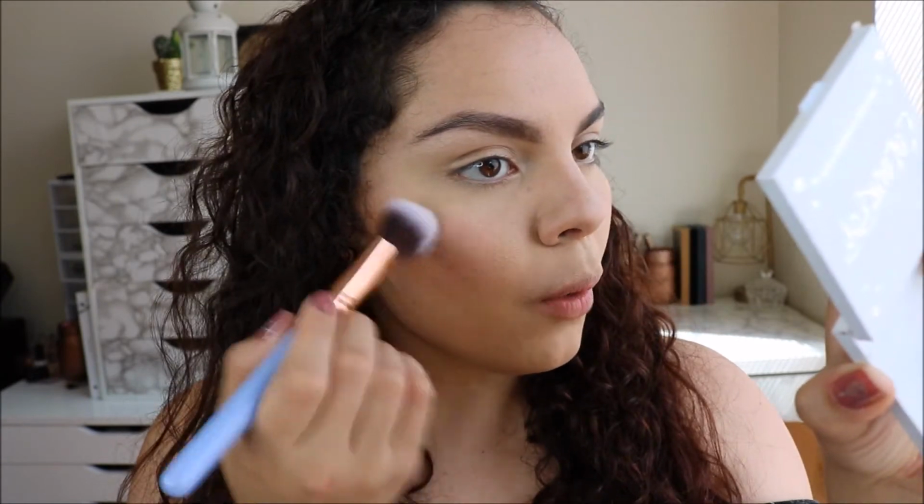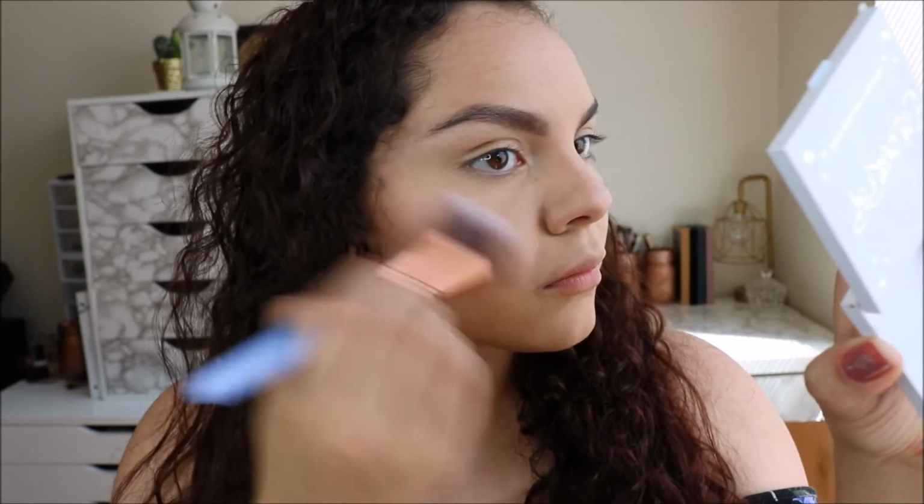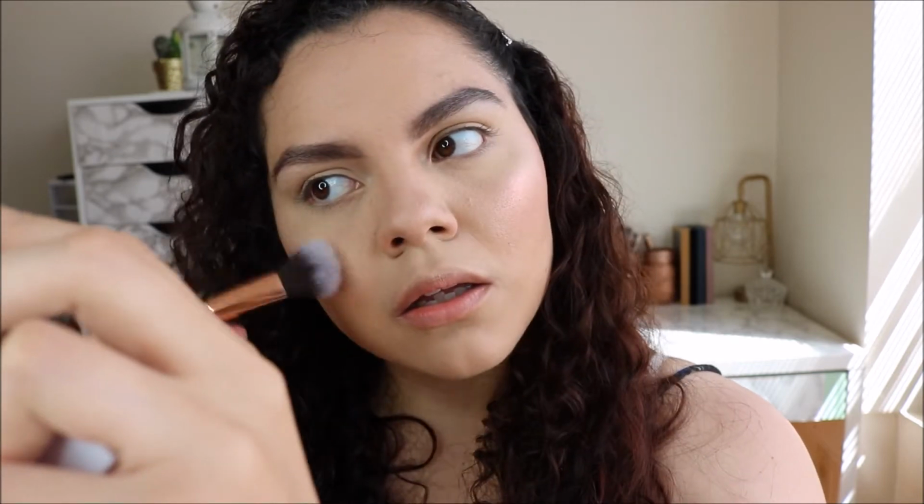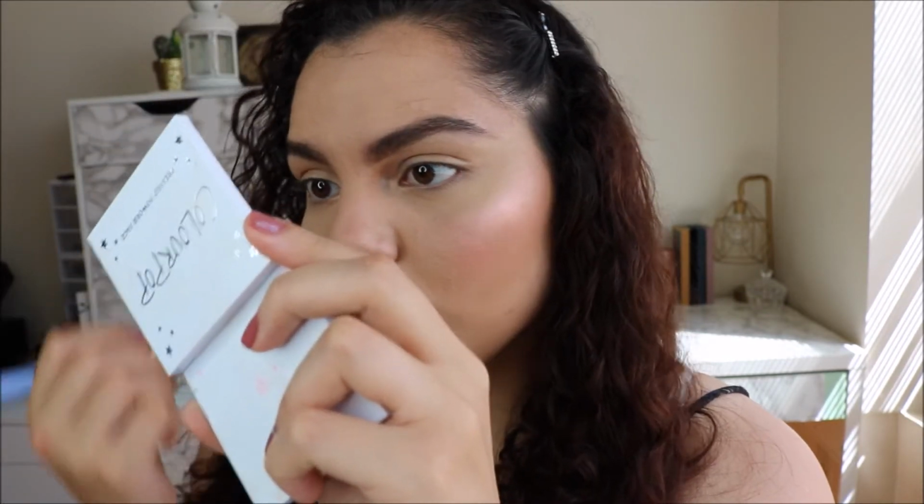Oh, that is too pretty. That is way too pretty. Yes, yes, yes, yes. I freaking love it. This is so pretty, and it doesn't make you look ashy. It has a little bit of a pink melony tone. Oh, this is way too pretty.